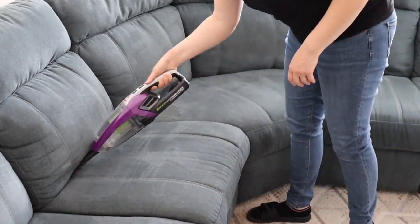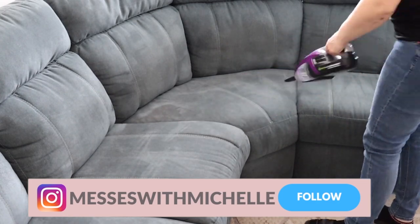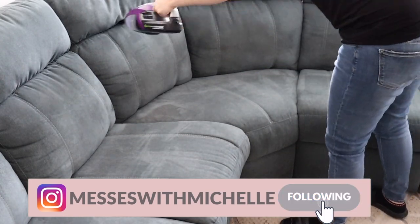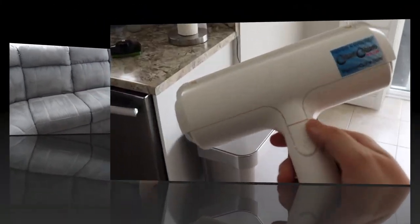So if you're new here and you're wondering, why do I have so much hair around my house? I'm a pet owner of two dogs, Duke and Buster. Duke is a 4-year-old French bulldog, and Buster is a 10-year-old Boston Terrier. And Duke, the French bulldog, has white hair. It's really thick and it gets everywhere.